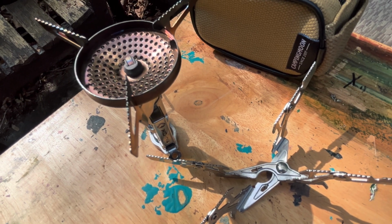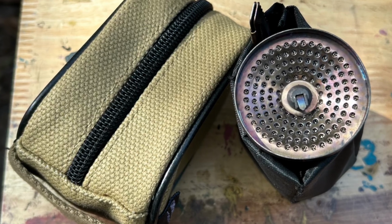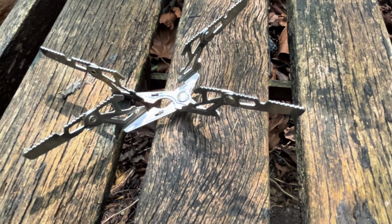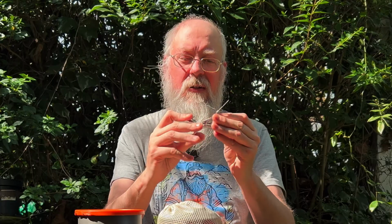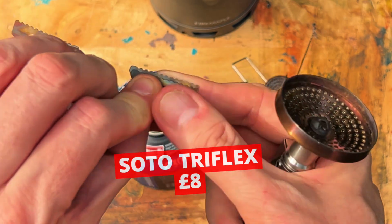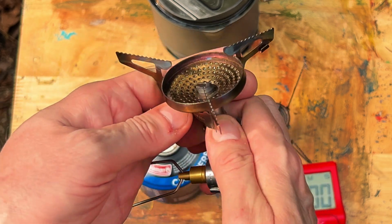What comes with this is the little bag, another little pouch, which is what I actually carry it in the pot, and the Whaleweigh pot stand, which is more stable, but it's a real bugger to get on. It collapses, but it's quite bulky for what it is. So because it's a clone of the Soto, I got what they call the Triflex, a little tri-stand, and that's much smaller. It's a piece of metal, expensive for what it is, but it just clips on, and there is a reason for that, which we'll get to in a little bit.